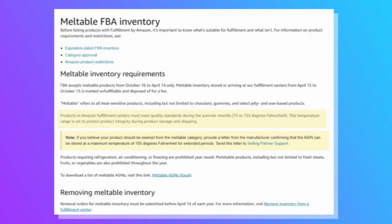So on Amazon, they define this as a product which can't withstand anything between 75 and 155 Fahrenheit, or 28.9 upwards to 68.3 Celsius. Now, which is really interesting because I don't know why they've got an upper limit. I thought they'd just have anything above this temperature is considered meltable. But quite simply, anything between that range, which is going to melt, that's going to be a problem. So just be mindful.